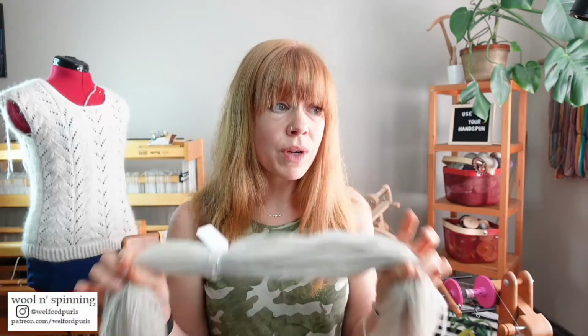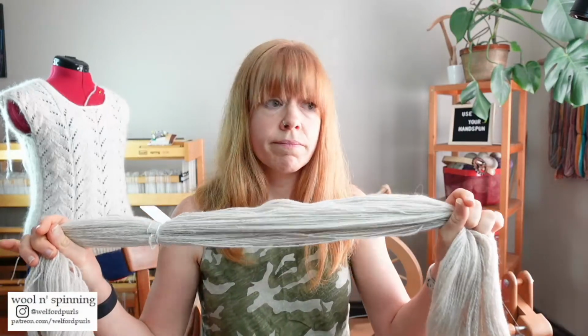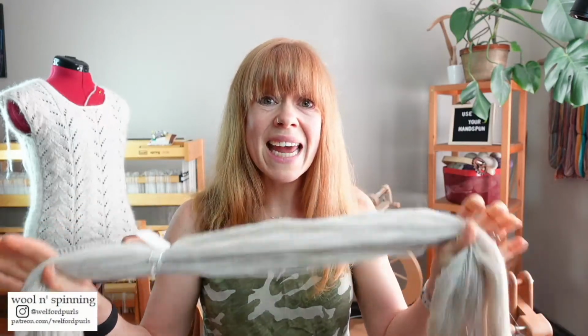And what ended up happening was this really gorgeous, light, airy, fluffy yarn. I wasn't spinning to any particular crimp or any particular twist per inch or any kind of particular finished product. I was just spinning.